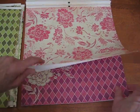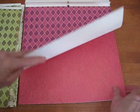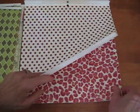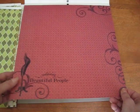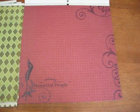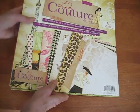Let me go with the pink. This is on eBay, $1.50 each. This is the pink polka dot, leopard, and this. Look at this, containing beautiful people. Love that. So let me know. That's number one.